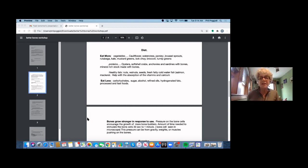Now the proteins, these are ones that have high amounts of bone building nutrients. Oysters, soft shell crabs, anchovies, and sardines with the bones. So you eat those bones. And then minerals with a rich stock. Bone broth is very hip these days. Whenever I make a soup, I take the chicken off the bones and I cook the bones for a few hours, and that actually enriches it. I'm going to talk to you about a cookbook that I use that also uses a ham hock when you cook kale or collards. Collards aren't one of the ones that have the most, but there's a collard recipe I use that uses a ham hock.